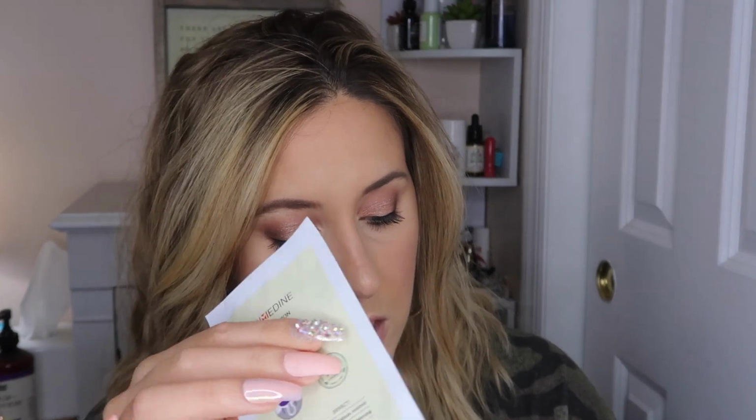I'm actually really excited to use this. I love using nose strips. Ivan loves using nose strips, so I'm excited to test this out. I only have one, so I'm gonna have to use it.